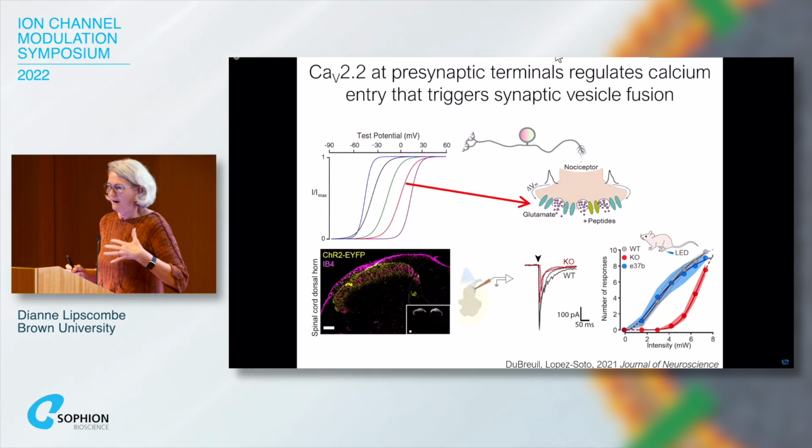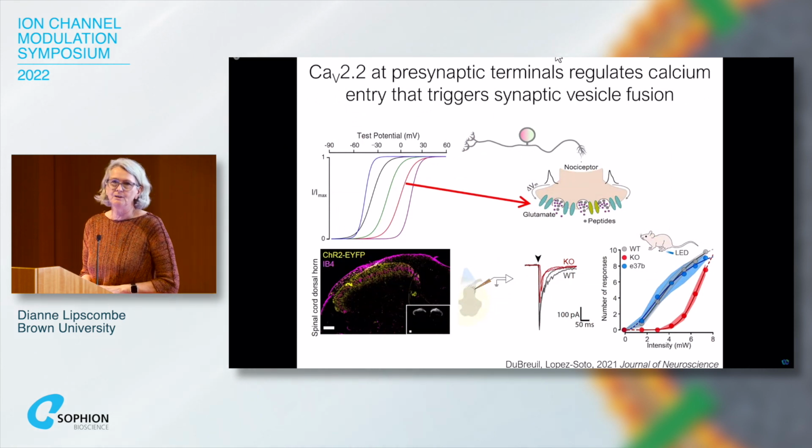So I think that you all well know that there's a large number of voltage-gated calcium ion channels, and there's a few that are dominantly expressed in presynaptic nerve endings. And the focus of what I'll be talking about, and I think a few other people will be, is the role of voltage-gated calcium channels in transducing information that drives the nociceptive responses.